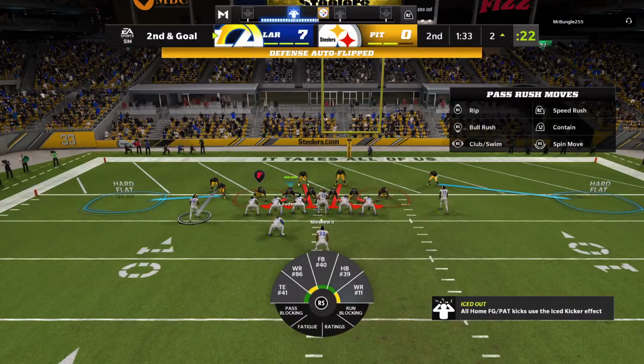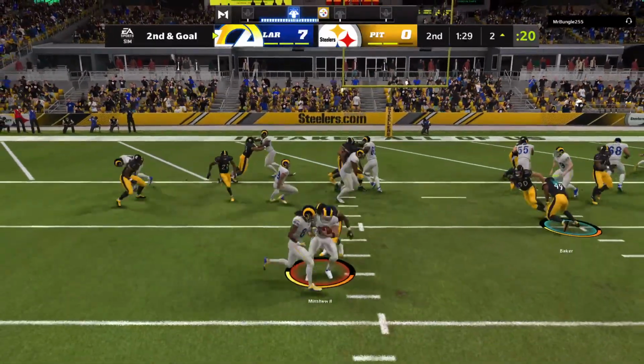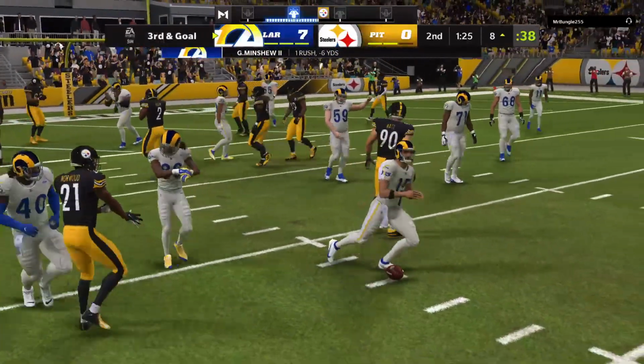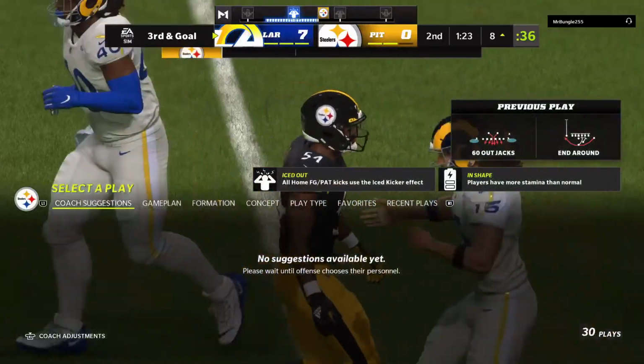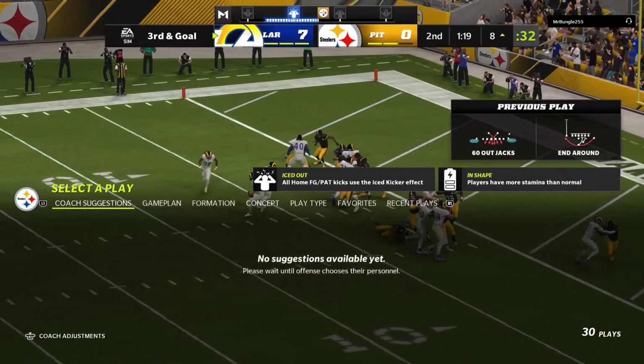Back at the 2 now. Here's 2nd and goal. And this is going to result in losing yardage. They're driven back to the 8-yard line. They call that a loss of 6 yards. And it's 3rd down now.